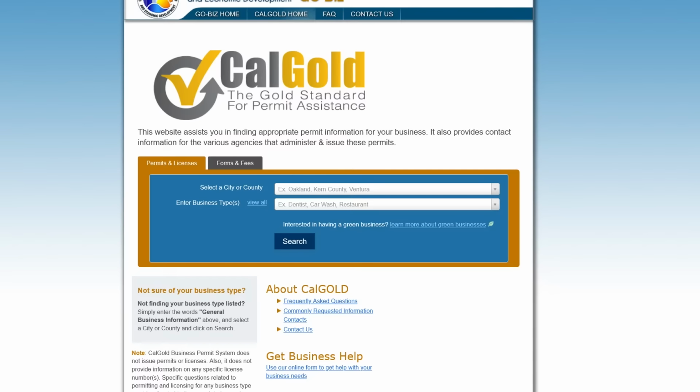Lastly is any industry-specific licensing that you need to obtain and renew. This is going to be very, very varied according to what industry you are in. Some business industries will have specific licensing and permits that you must be registered for, and others do not. So head over to calgold.ca.gov, check on your industry, and see what may be required.